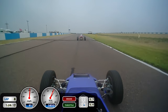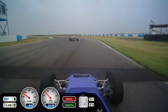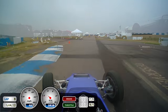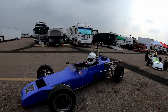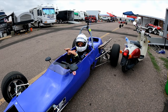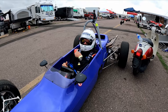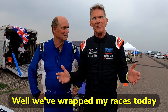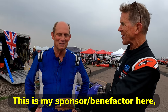Yeah, I'm happy about it. Great fun starting from the back. Love the experience. Good fun on track. Bring it back to the paddock in one piece. Wow, that was a race. Tight. Formula Ford rocks.